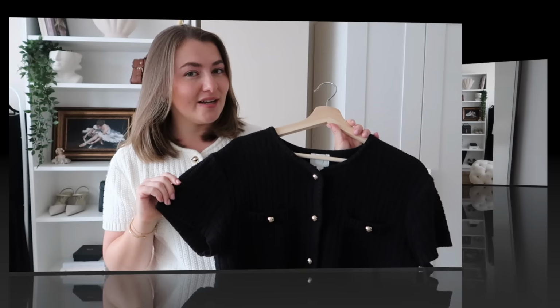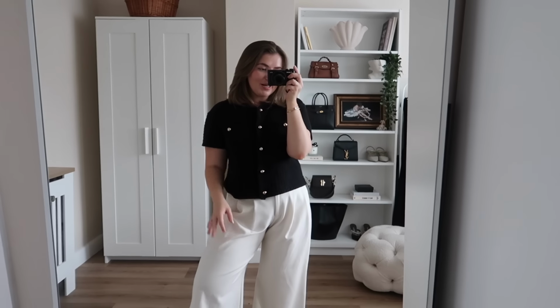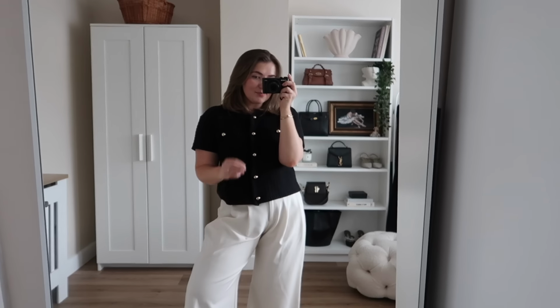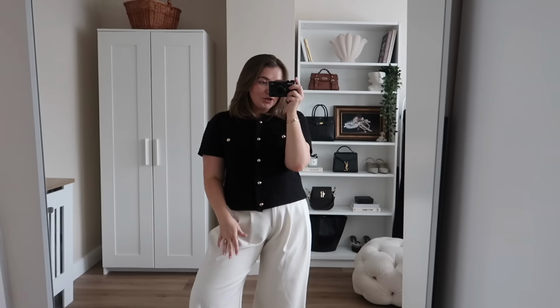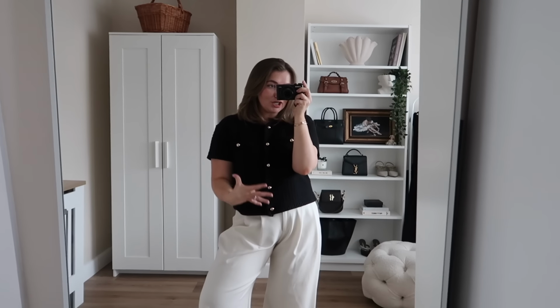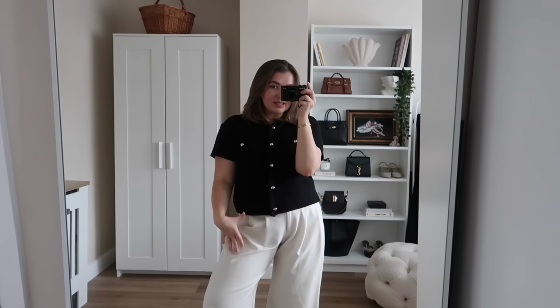If you want to shop it, I think it is still available in a couple of sizes, but be quick because it doesn't look like it's going to be around for much longer. Just adore how this looks, especially paired with a lighter pair of trousers. I've been wearing it a lot with cream skirts, cream trousers, even linen trousers, and I feel like that juxtaposition of the really dark with the light is what makes it a little bit more summery. But again, this is the kind of cardi that you could definitely wear into the autumn winter months.